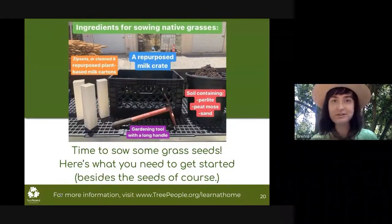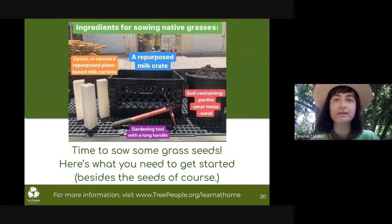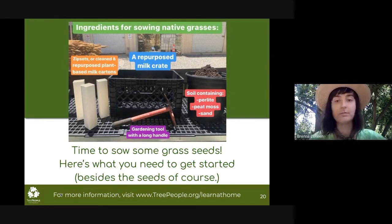Now it's time to sow some grass seeds. So here are some pretty basic ingredients to the grass sowing process. On your left, we have some zip sets, which we order online in bulk. But if you want to go the super repurposed cheap route, you can always use a plant-based milk carton. A lot of them are kind of rectangular, so you would cut the top and bottom off of those, and then you'd be good to go.